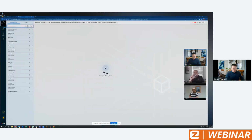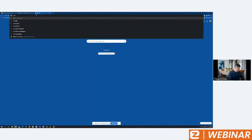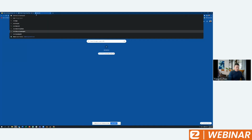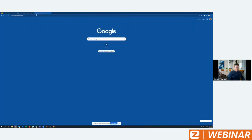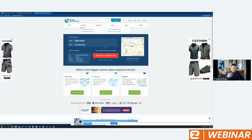But if I were to go ahead and look up my IP address, you'll see that this is running in Microsoft Azure West US 2. That's where this VM is being hosted. This is a Windows 10 VM. I'm based in Denver, and you guys can't see my Frame toolbar, but it's about a 50 millisecond round trip latency between Denver and Microsoft Azure, right?